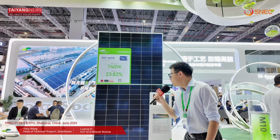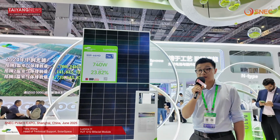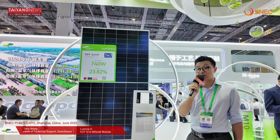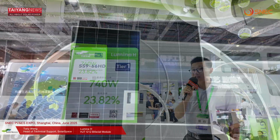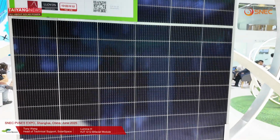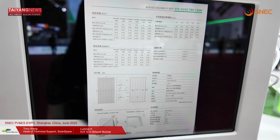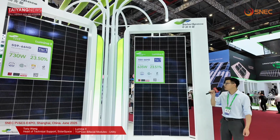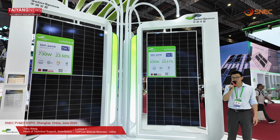All right, so first, I'd like to introduce some of our mainstream products that we are showcasing at this show. So first, HJT. It's going to be our next generation technology with the maximum power output of mass production up to 740. We are going to launch this new product in the near future. It features a low temperature coefficient, down to 0.25%, and also high bifaciality.